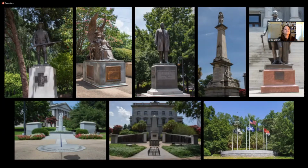The monuments on the State House grounds were almost all erected under the power of just a handful of people. The one exception is really the African American History Monument, and its form reflects that. It's complicated, layered, it has lots of pieces.